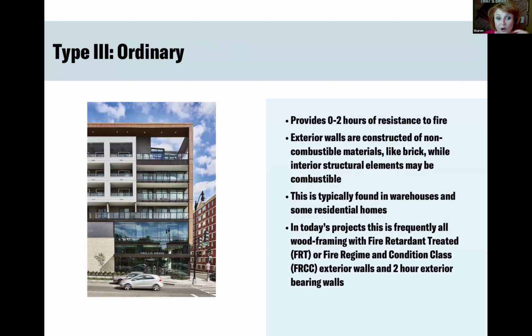Type 3 also has its height limitations on cladding. Those exterior walls are constructed of non-combustible FRT studs, steel studs, possibly a FRT sheathing of some sort. This is typically found in warehouses, multifamily, and years ago, calling on architects, you'd have architects that were doing all type 3. Right now, we're seeing a lot of architects mixing more of type 3 and type 5 together because it really fills out their project portfolio.